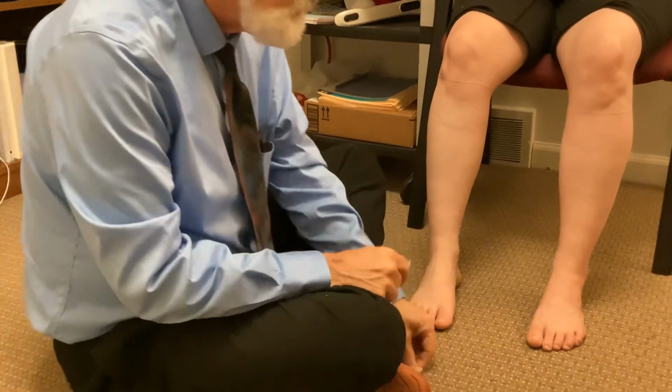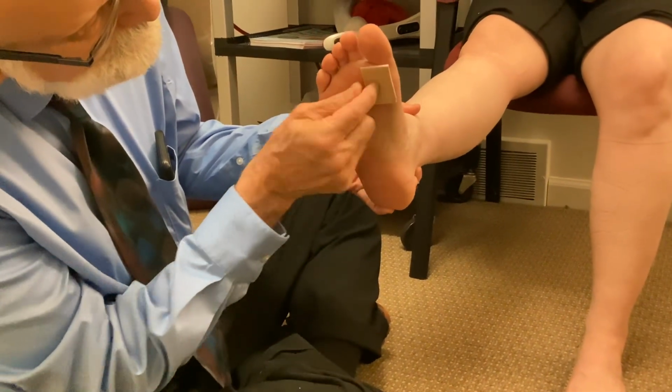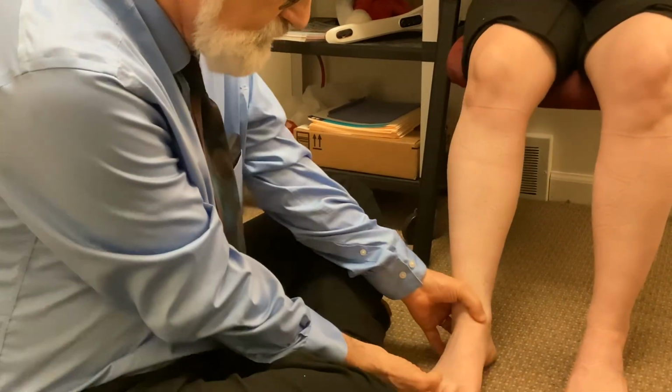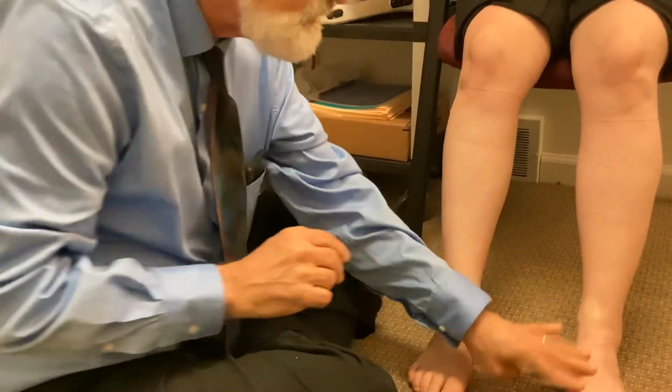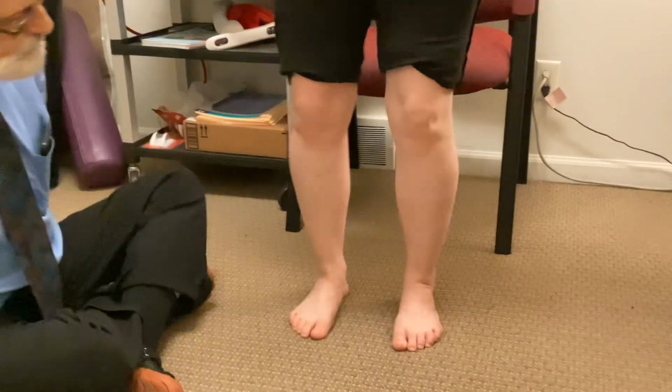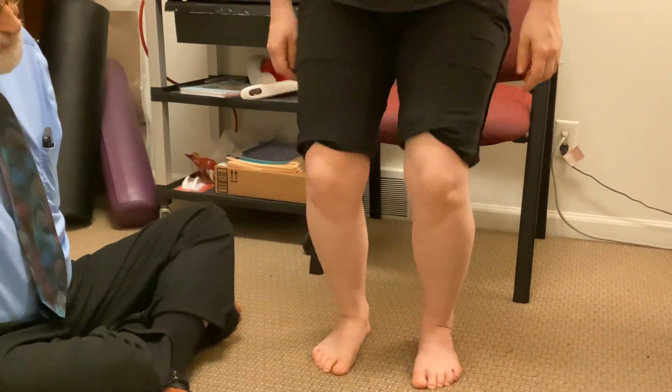Now what I'm going to be doing with this is putting this under here, and we'll bring it back down here, and put this one under here, and come on back. Now go ahead and stand back up, and let's give it another squat and see how that does. See, that definitely makes a change inside there.